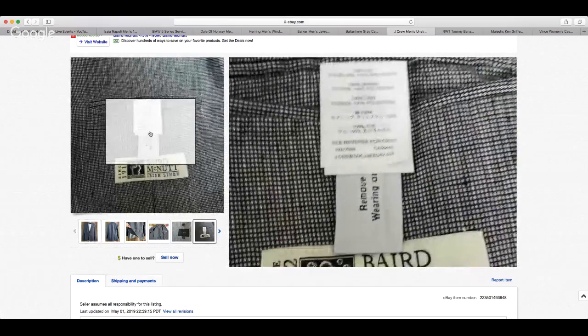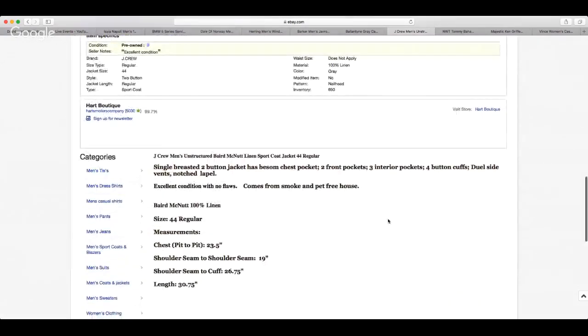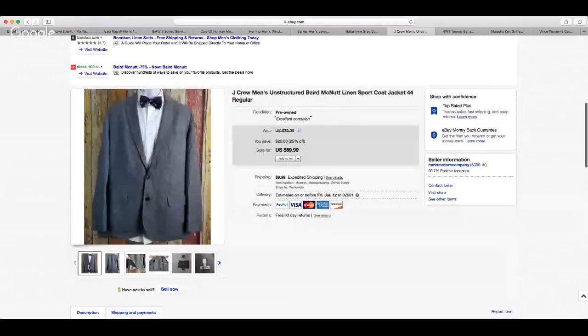Usually I check and see when they have this. Did I put it in? No, I must have not. I didn't put in when it was made, but it was a decent looking, nice jacket. I knew it was going to sell. We've had this listed for probably 5-6 months.